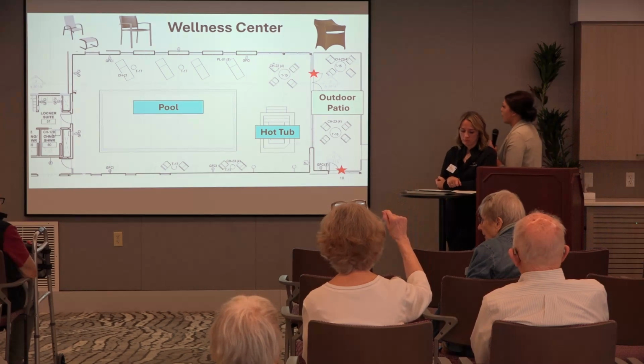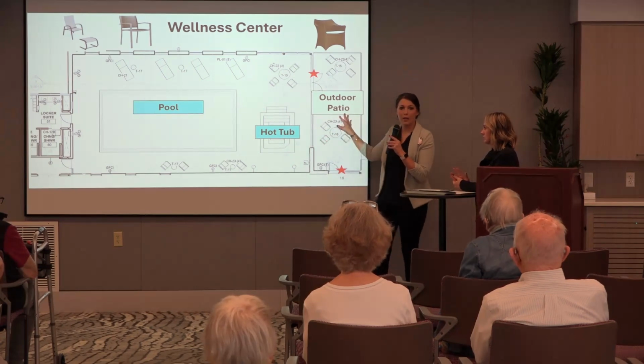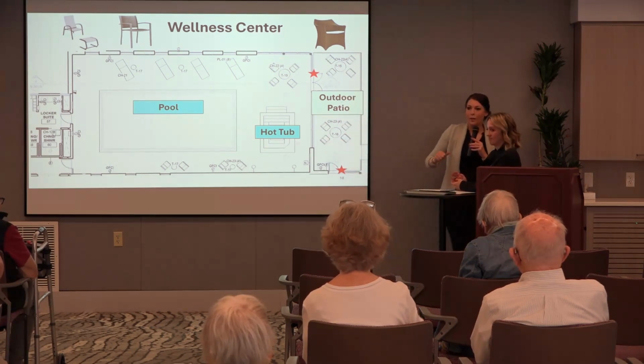I believe so. And then this wall here is actually all windows, floor to ceiling windows. So between the pool to the patio, if you're in the pool, you've got a beautiful view of the outside. The hot tub will be really nice when it's snowing out.